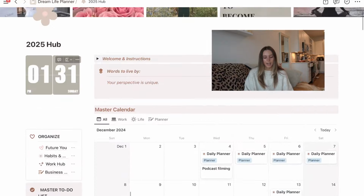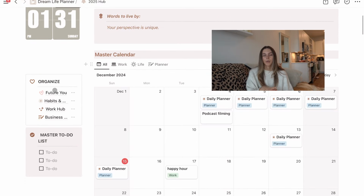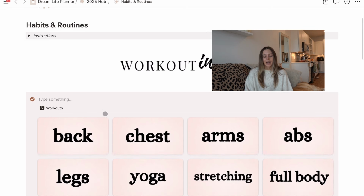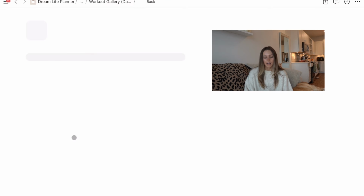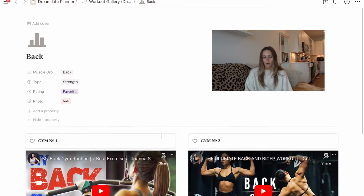Going back up to the top, like I said, the rest of my pages are linked here. Future You is what we just went through. That's my goal setting page. And then the next one is habits and routines, which I haven't filled out too much for 2025 and updated the information, but I did use this a lot in 2024. This page just keeps track of everything that I love to do. So it has a lot of my workout inspiration here. And in these little cards, I like to save some YouTube videos that I reference pretty frequently for workout inspiration.